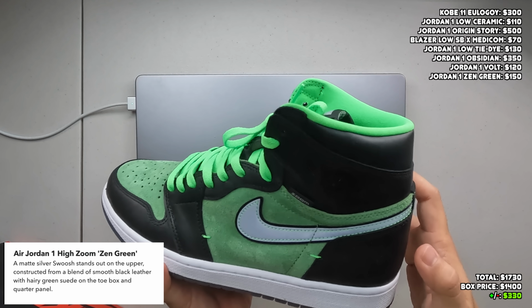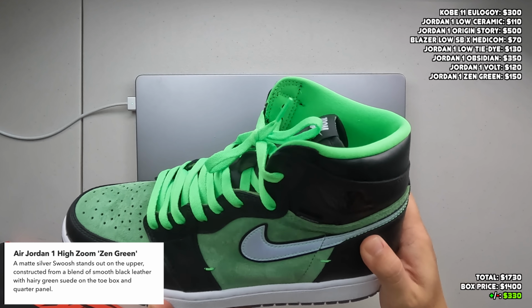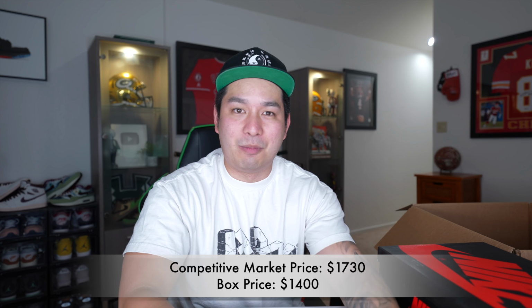Again, for me, the materials and stuff on here just aren't great. It's a very stiff leather. It's kind of a letdown to end on that box. But it is what it is. I think overall for 1,400 bucks, you really can't complain about this one, right?